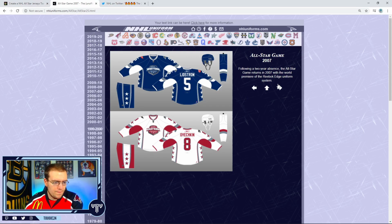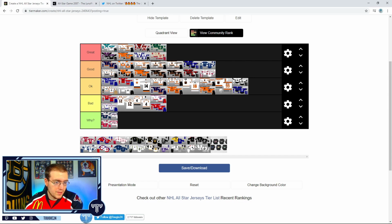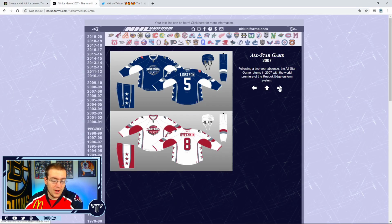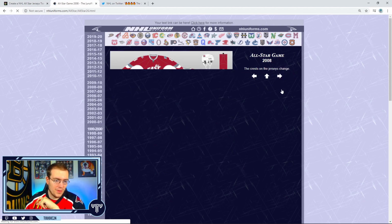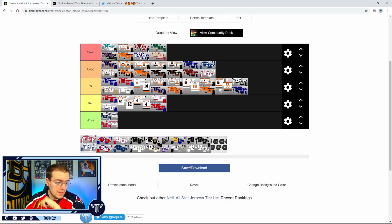2007, very strong option. Very strong effort this time out. Reebok, you did well. I'm going to put those into the good category. I'm shocked there's only one in the Y category thus far, but I'm sure you remember the last decade. Don't worry, we'll get to it. 2008, the crest change on the jersey. I'm still fine with it. I still like those quite a bit.